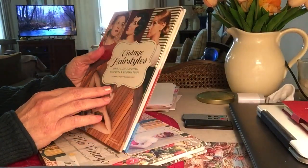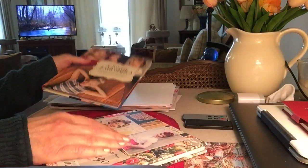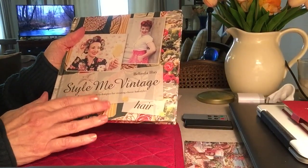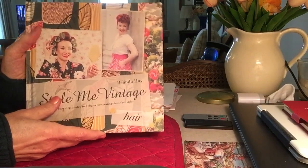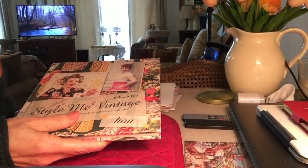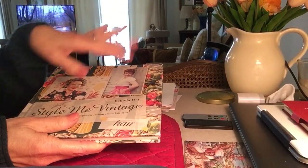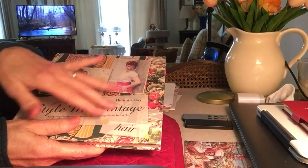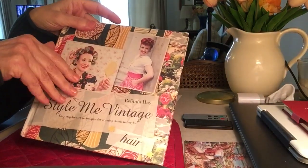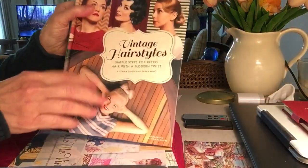So this one is called Vintage Hairstyles, Simple Steps for Retro Hair with a Modern Twist. And this one is called Style Me Vintage, Step-by-Step Techniques for Creating Classic Hairstyles. Now there are several other books that are more advanced on these topics, but we didn't want to start you off at the top difficulty level, so these are good to get your feet wet, so to speak, and start off with some of the basic things that you could do without too much extra specialty techniques or anything like that. So let's look at this one first.